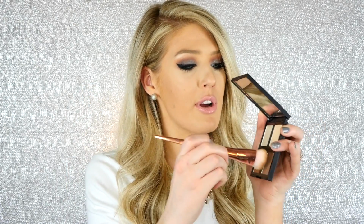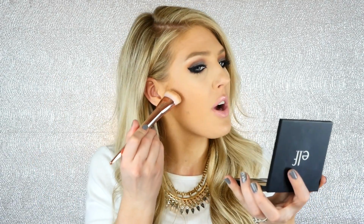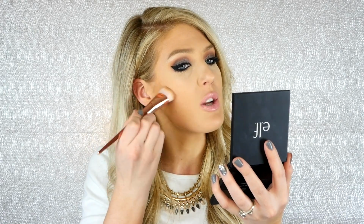So now I'm going to be taking this contour shade on my flat brush, and I don't do it super dark. I always tap off the excess, and I go right in with my cheekbones where you normally naturally contour, right where you would squeeze in your cheeks, and it's right where your bone lays. I'm sure all of you know how to contour, but just in case some of my followers do not normally contour and they just want to use this video to learn, I'm just going to place it right here under the cheekbone, and I just bring the color forward just a little bit.